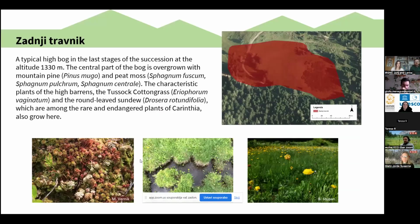Then now I give the word to Jurij, who will present the other localities. Hello, I will present the smaller project sites that we worked on for the last year. The first one that we would like to introduce is the Zadnji Travnik.